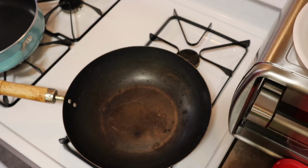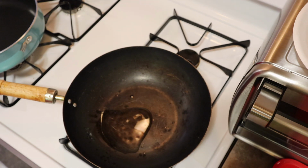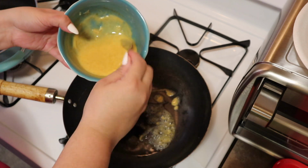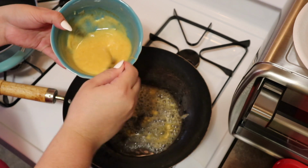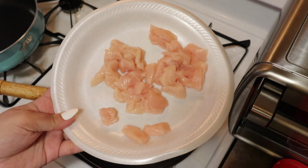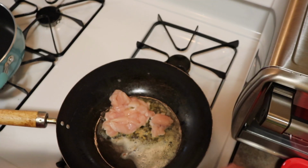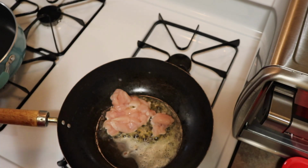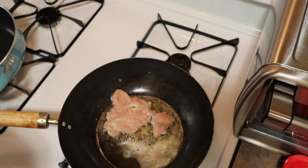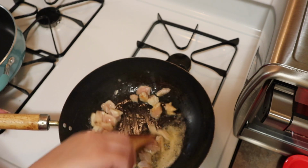So I'm turning up my heat. I'm going to put a little bit of oil. Just a little bit. And then a little bit of that butter. Like I said, it's not supposed to look like this melted, but oh well. We'll see if that was a mistake, but it smells amazing. I have 1 chicken breast cut up into bite-sized pieces. So to this, I'm going to add a little bit of garlic salt. You can use whatever seasonings you want, just a little bit to flavor the chicken. And then I'm just going to continue to cook this, and then I'll show you guys the next step.